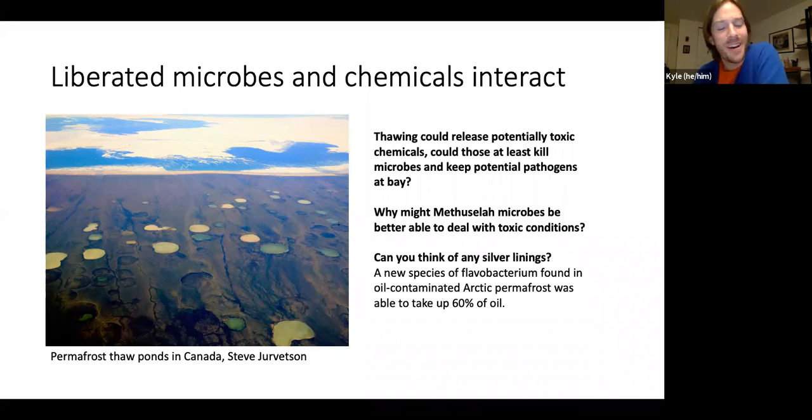Unlikely. I think so too. One of the things that the paper talked about was that these Methuselah microbes might be just really good at dealing with pretty gnarly conditions. So if you have been surviving for 1,000,000 years, are you going to let a little mercury wipe you out? Or maybe all of the adaptations that they have for oxidative damage and stress response and growing really slowly or forming cysts, maybe they will use those strategies in their toolbox to survive through these chemical and microbial interactions in the thawed permafrost.